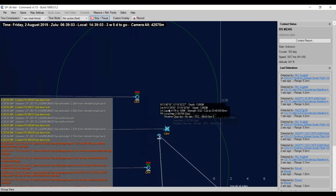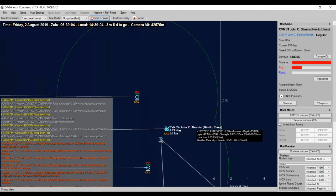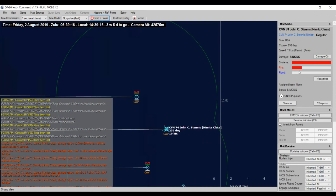Pero of course, eto na, the John C. Stennis aircraft carrier is sinking. It's actually still afloat. In fact, it's still moving at around 20 knots. Pero talaga major damage na siya. As you can see, there's a fire on board. Wala pa namang flooding. Pero considered na siya as sinking.